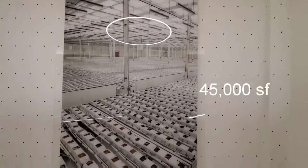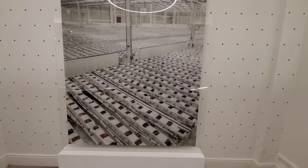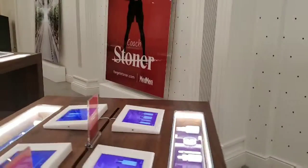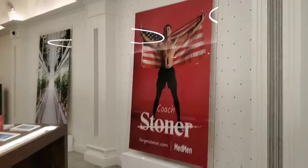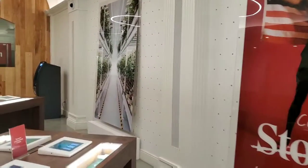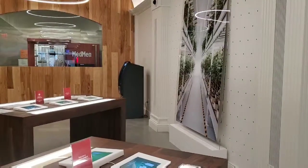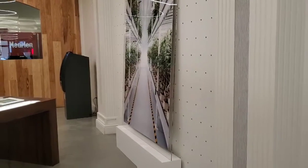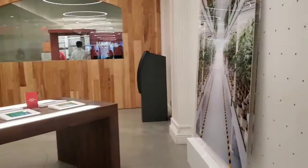It's 45,000 square feet, and that's very cool. So you can probably come to this at your leisure next time you're in New York. It's right next to the crypto Gemini exchange. Very nice.